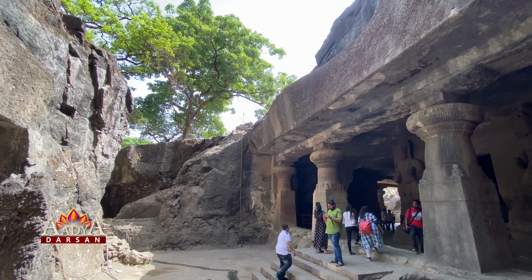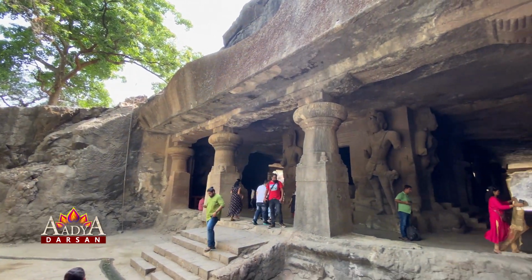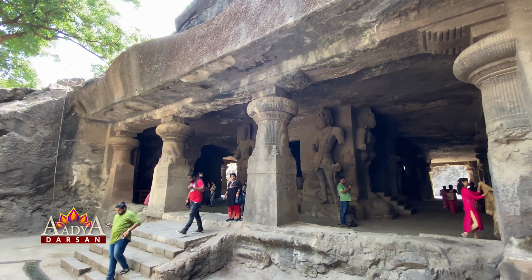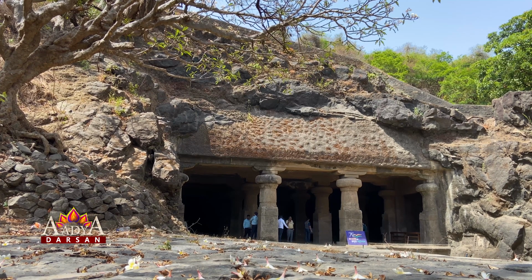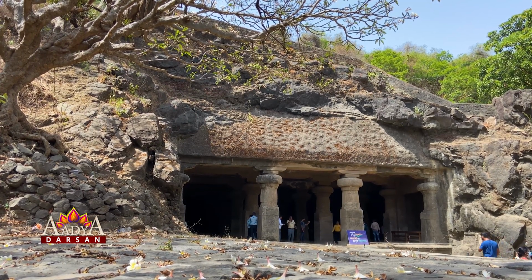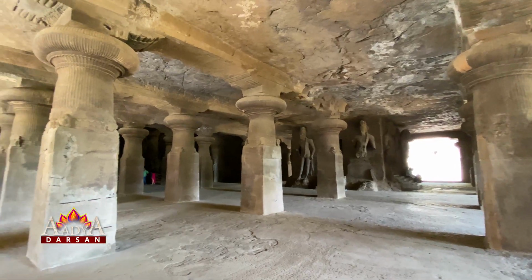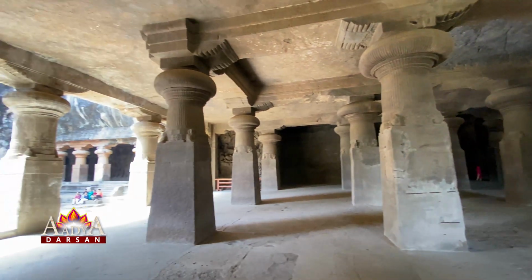It is believed that these caves were built by the Pandavas. However, some also credit them to Banasura, and it was a Hindu place of worship until the Portuguese arrived. Historians suggest that the caves were built by the Rashtrakutas, and there are some similarities with the Ellora caves.